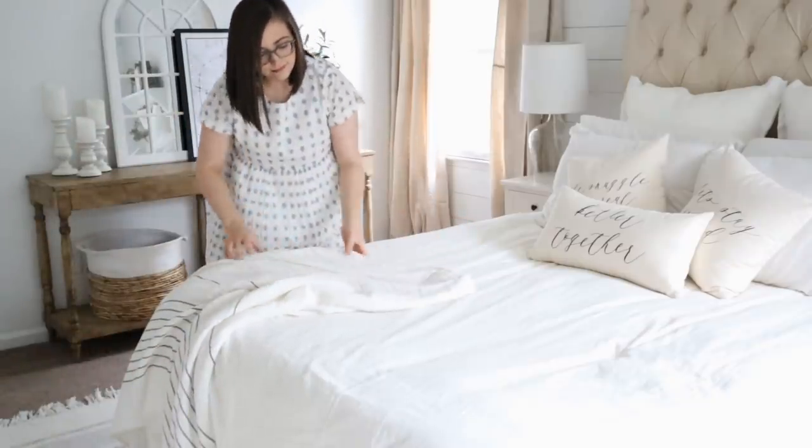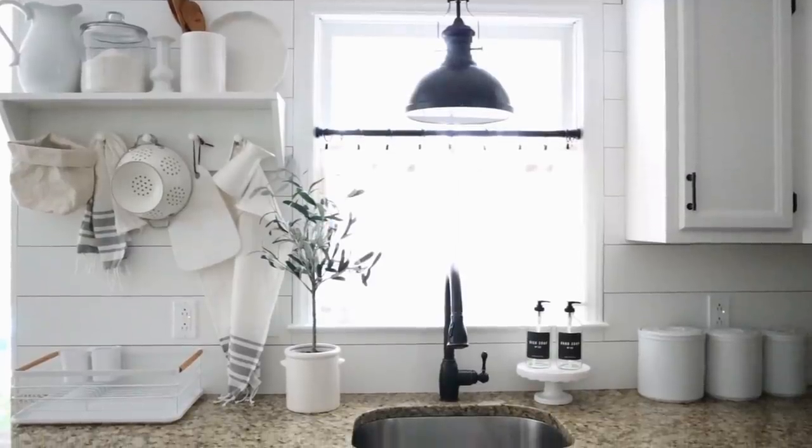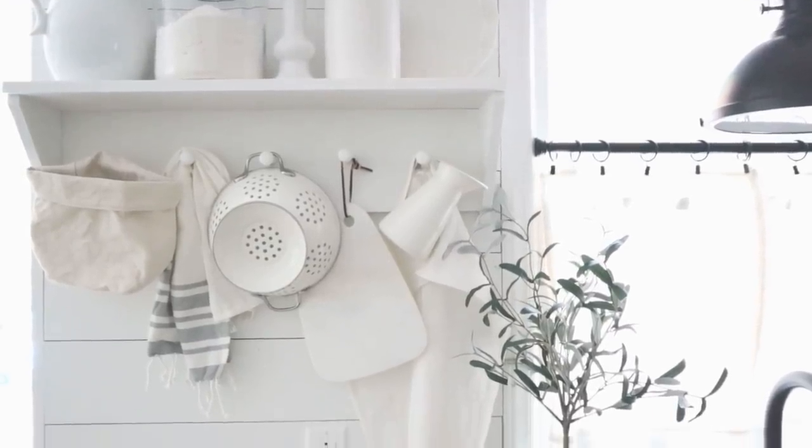As you can see, her house is just gorgeous. She always has the best decorating ideas. And I love how simple her decor is and how she puts everything together. It's just so pleasing to the eye. And I love how everything just looks so uncluttered and just put together.